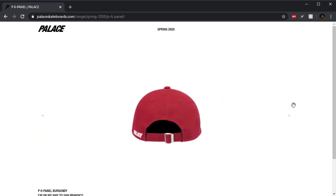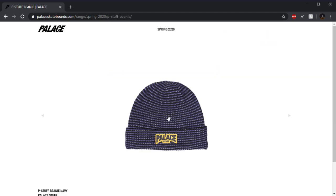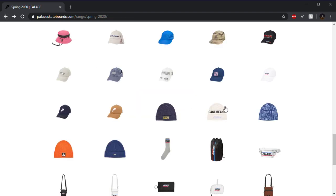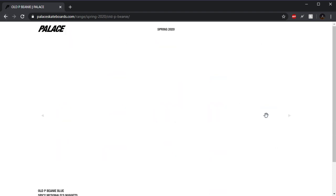I think this is like the classic pea hat. So cool. I love those pea hats. The pea stuff beanie. Not sure why they're dropping so many beanies in the spring. I guess, you know, still pretty cold out for like another month or two, but damn. Another beanie. Not crazy about any of these beanies so far.